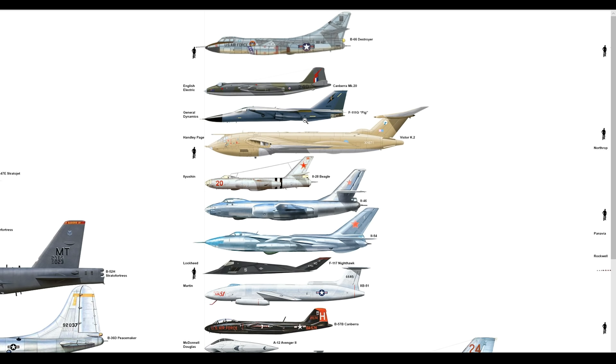Okay, anything else about the Aardvark before we sign off on that? Just that the picture we're looking at there is the Pig variant. And they also did the Raven variant as well. Talk me through the differences of the Aardvark, the Pig and the Raven. The Pig was for strategic bombing, as I understand it, for nuclear weapons using the AGM-69 short-range attack missile. And the Raven was to replace the B-66 Destroyer that we looked at earlier.